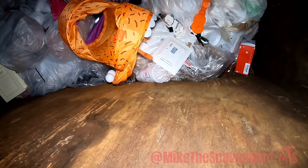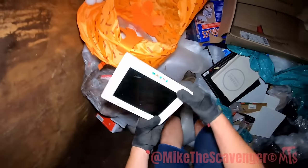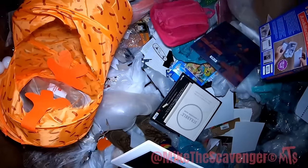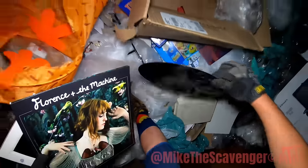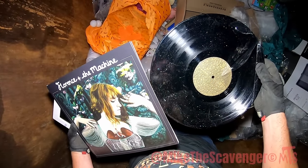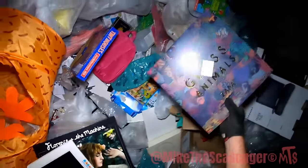What is that? Digital photo frame, huh? There's a Scrabble box. Some sort of case. Huh. I wonder if there's any pictures on it. It says you can construct your dreams. And the Scrabble in the Scrabble box. Florence and the Machine. Look at that, it's the LP. Oh, it's pretty banged up, huh? We'll throw it in the sleeve there and see if we can't clean it up. I'm not a big Florence and the Machine person, but hey, beggars can't be choosers.